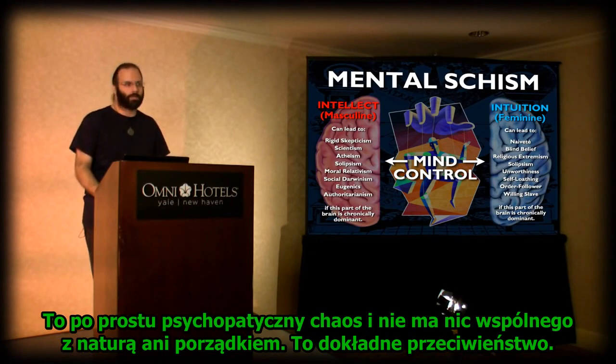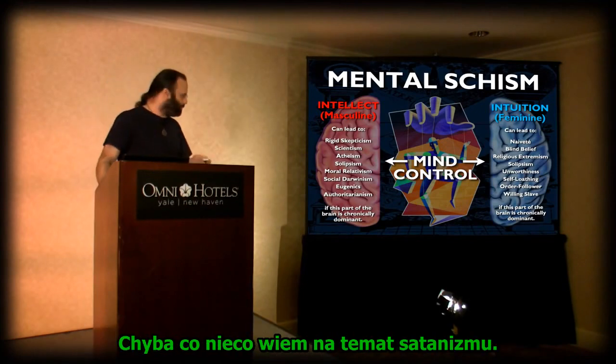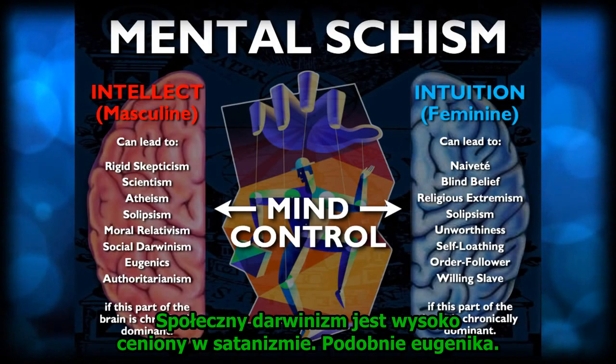It's the exact opposite. So, this state, and these are hallmarks of dark occultism as well. Okay? I think I should know a thing or two about it, as I was a priest in it for almost 10 years. I might know a couple of things about Satanism. Okay? So, moral relativism is one of the big tenets of Satanism. It's actually one of the pillars of Satanism. Social Darwinism is highly praised and valued in Satanism.